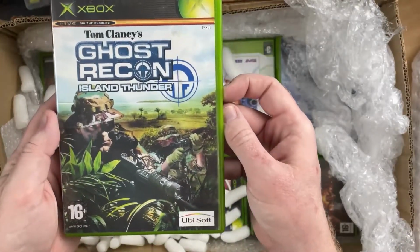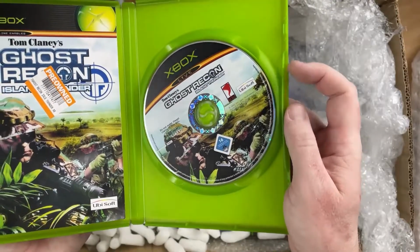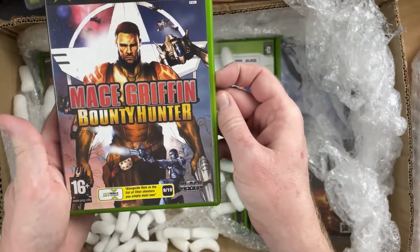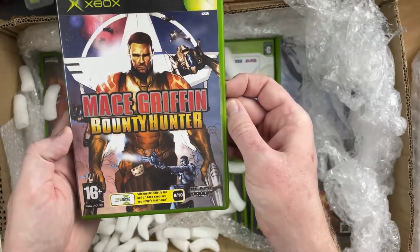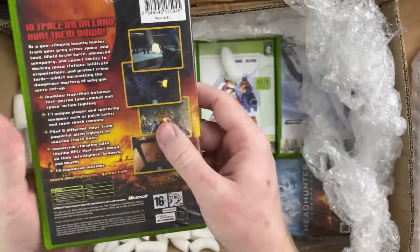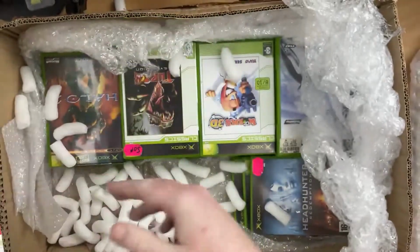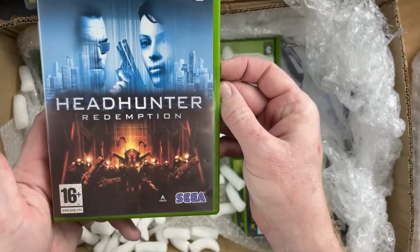We've got another Ghost Recon Island Thunder, so that's one to go into the spares bin or spares box. Mace Griffin Bounty Hunter. Never heard of this one. So it looks like a first person shooter. Very nice. We've then got Headhunter Redemption.